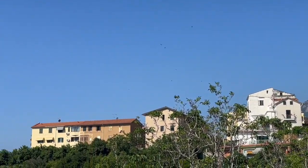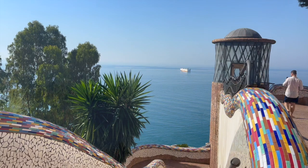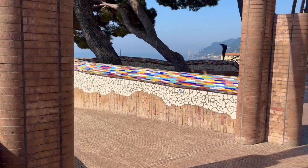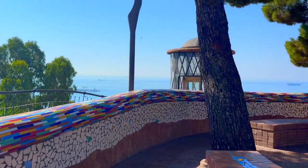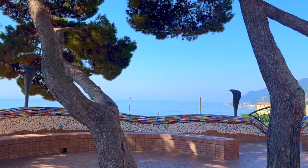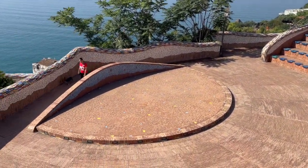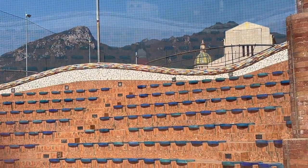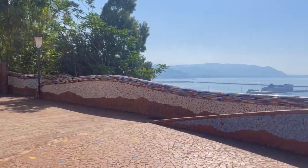Our next stop was Villa Comunale, some public gardens with an absolutely spectacular view. I can imagine that coming here at sunset would be absolutely amazing. The shapes and colours of this villa were inspired by Park Güell in Barcelona, and I think you can really tell the influence here. There's even an open-air theatre set against this incredible backdrop, and I saw there was a full programme of events for July, so maybe this is a great time to visit Vietri Sul Mare.